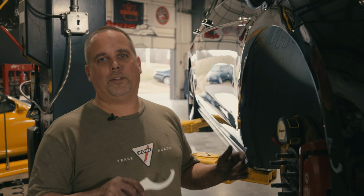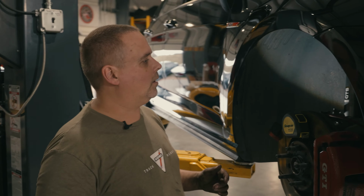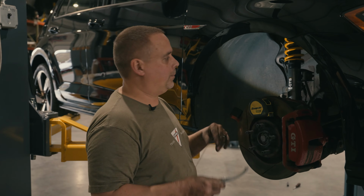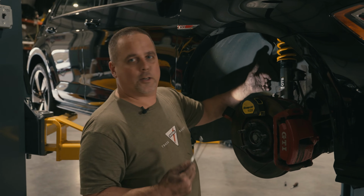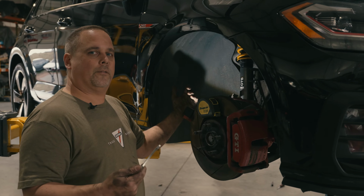So we're here, we got all of the OE parts off of the car. We got our new KONI GTS coilovers on the car. The installation is pretty simple. You do get a little bit dirty in them, but just really make sure, look through your torque specs, make sure your sway bar end lengths, everything that you removed, you've put back in reverse order.